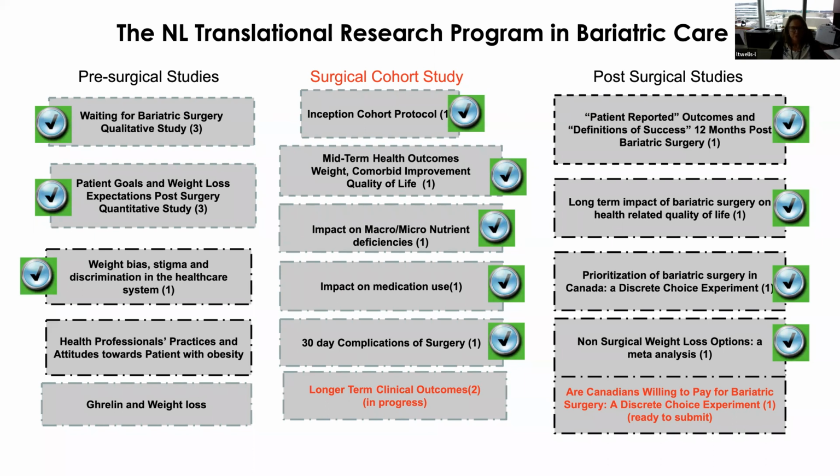Some of these were related to pre-surgical studies. Some of them were related to the cohort itself in terms of follow-up, that 2-year follow-up and the long-term follow-up, as well as other studies that came to light from residents and students around complications of surgery, et cetera. And then post-surgical studies as well. Not every study we submitted to be funded was funded, but the majority were.